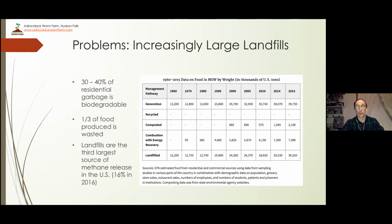But when stuff like that goes to the landfill, it ends up creating methane gas, because it's an anaerobic process that's going on in the landfill. Landfills are the third largest source of methane release in the US. And methane gas is a much more harmful greenhouse gas than carbon.